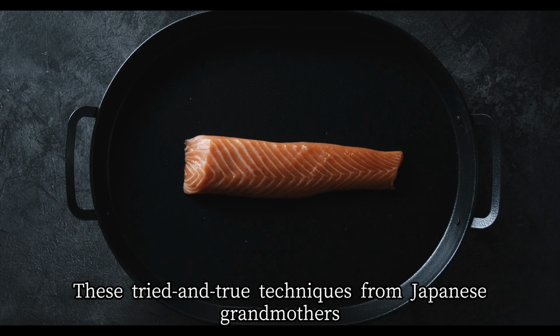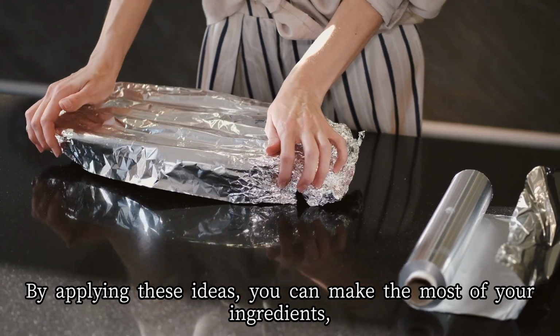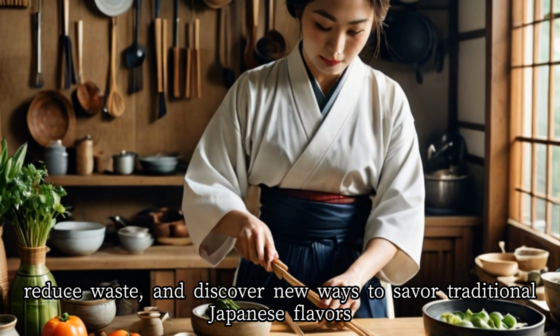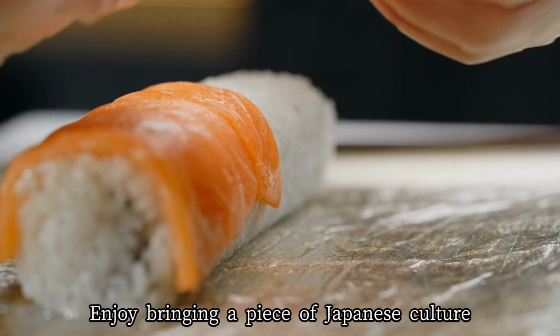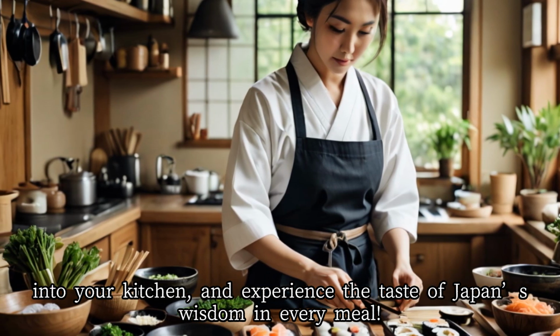These tried-and-true techniques from Japanese grandmothers help us appreciate and preserve every bit of food. By applying these ideas, you can make the most of your ingredients, reduce waste, and discover new ways to savor traditional Japanese flavors. Enjoy bringing a piece of Japanese culture into your kitchen and experience the taste of Japan's wisdom in every meal.